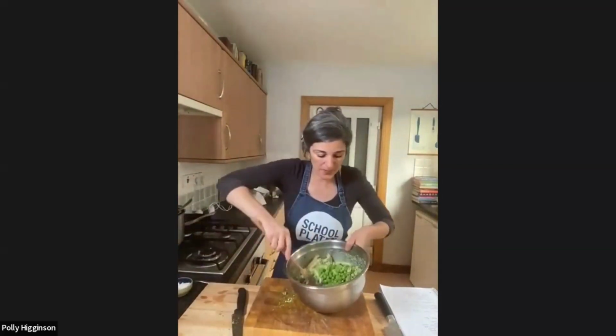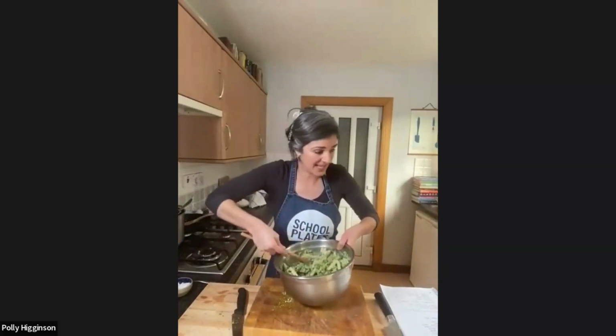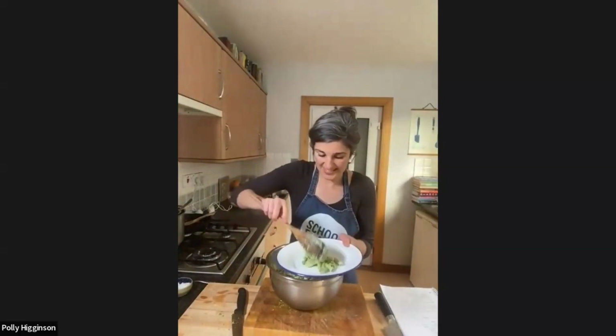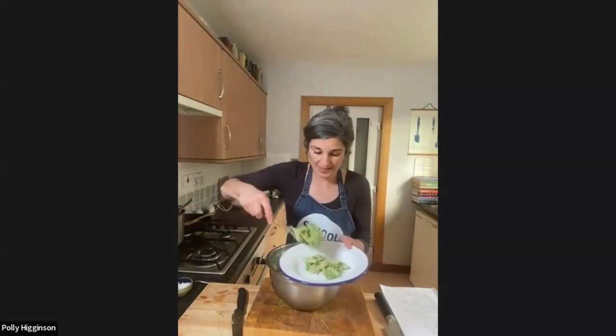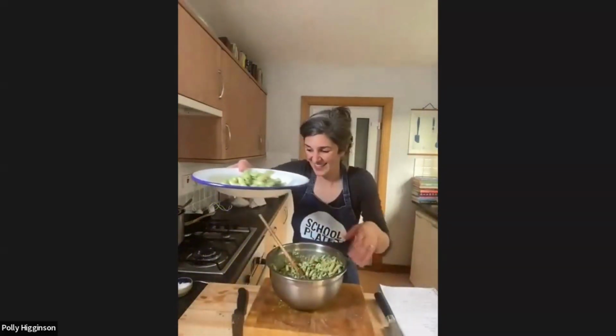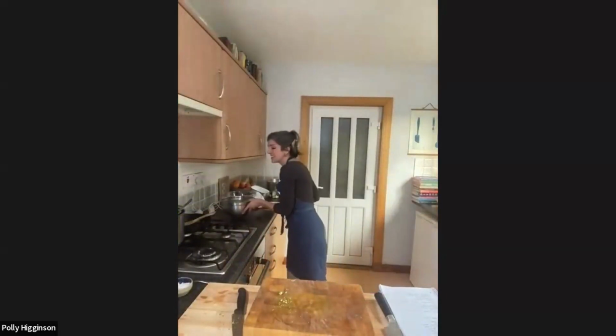You get those lovely pops. And there we go. And again, this would also work really well as a salad, as a kind of cold pasta salad. I'll pop it into a bowl. Here we go. Gorgeous, colourful, fun pesto, green pesto power pasta. Gorgeous. I'm very happy if that were me at school. Yeah, really. And again, such an easy dish to make.